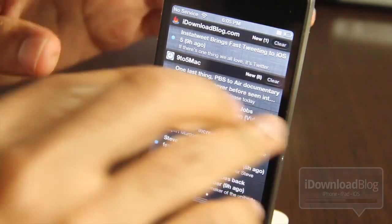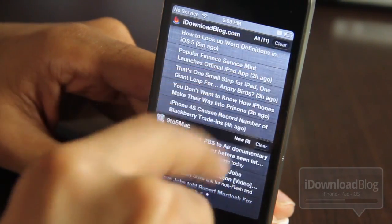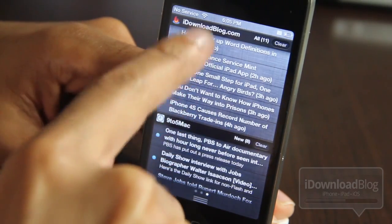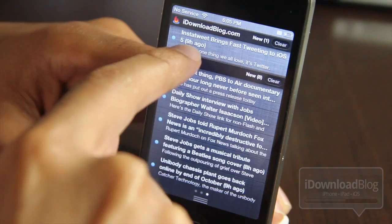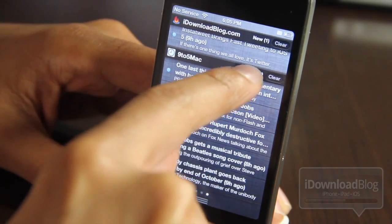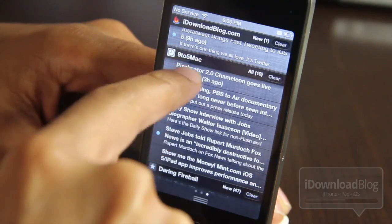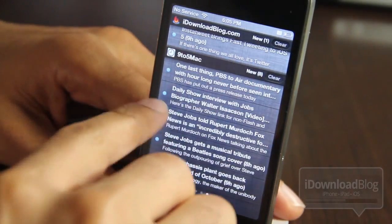And if you notice, there's a maximum of 5 items that appear in your feed, but you can also toggle the new items and the read items just like that, just by tapping the all or new button. And there are all the read items. If I tap all, it switches to the new items and it shows only the new items there. So I have 8 new items and 10 items overall in my 9 to 5 Mac feed, and you can switch to them just like that.